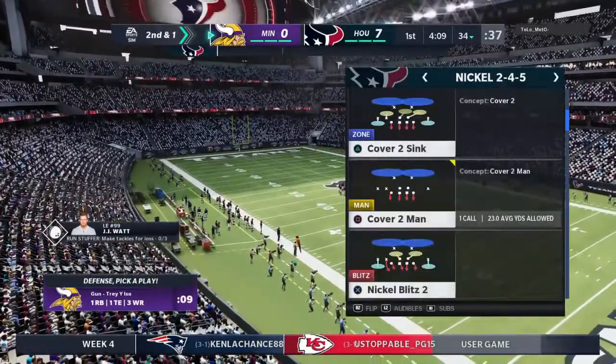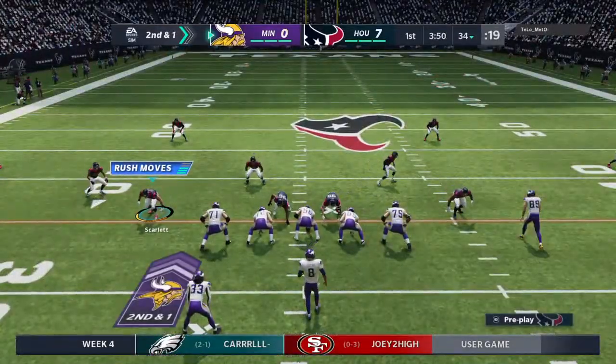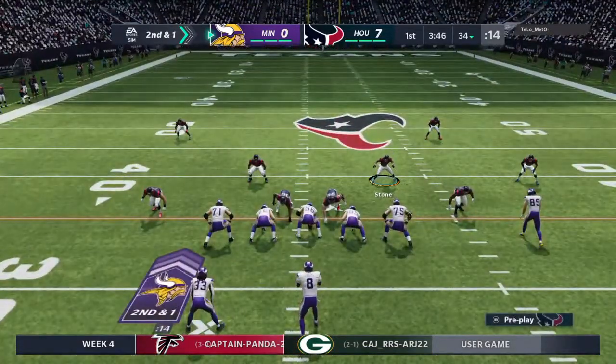No, because it's exactly what you're supposed to do. You can't have good field position, not try to take advantage of it. Sometimes the defense makes a good play, too. Maybe a good spot to take a shot. Here's 2nd and a yard from the 34.